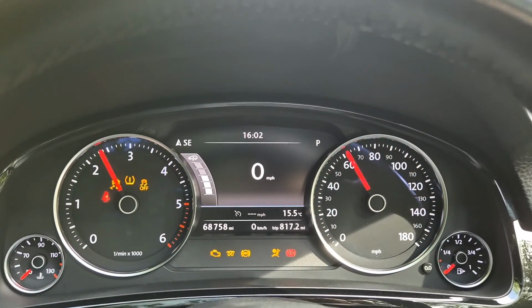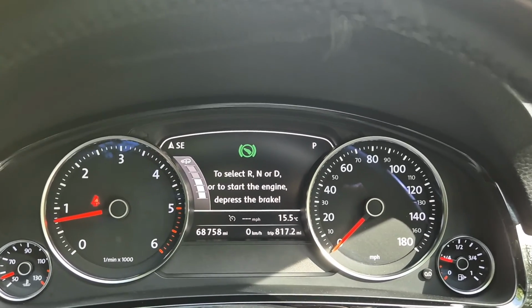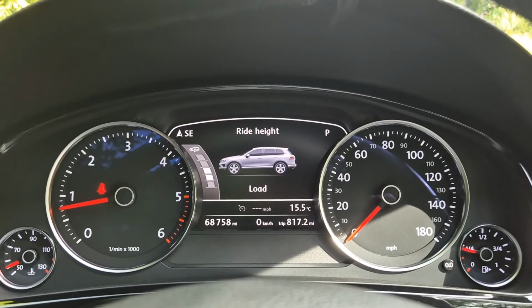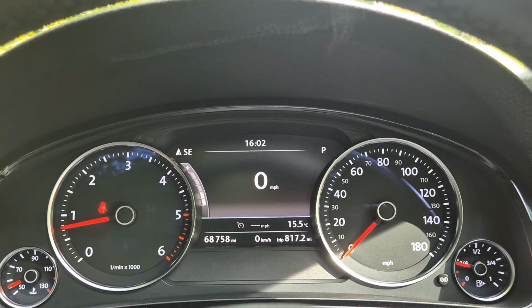Meanwhile, we'll see the mileage today, 68,758. So on the screen here you will see a number of lights, and that basically shows you which mode the car is currently in. So we'll drop it all the way down to its lowest setting just to be able to show you.